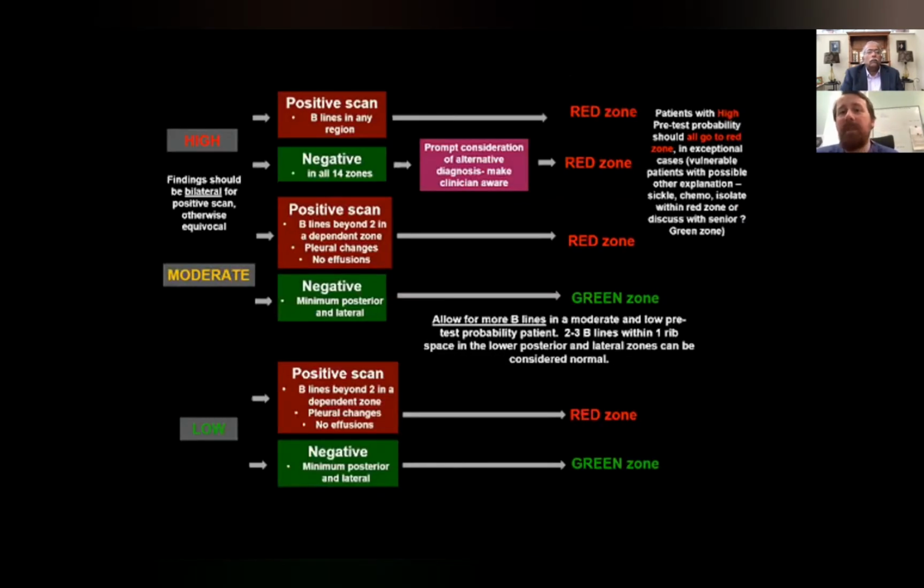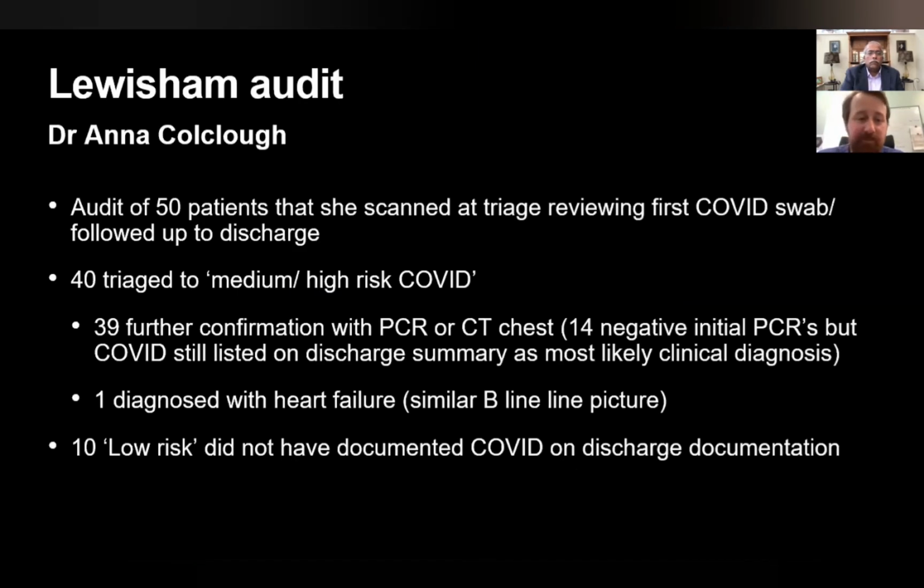And so they have triaged on the basis of history findings. And so if you had any history findings, you were triaged to a high-risk area of people who were suspected coronavirus. And then even if you had no history features, but you had positive lung findings, you were still triaged to what they call their red zone, their coronavirus zone. Okay, and they've had great success with this. So if we go on to the next slide.